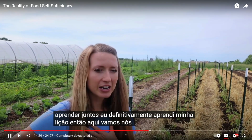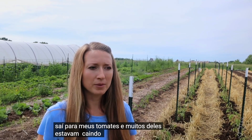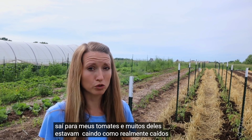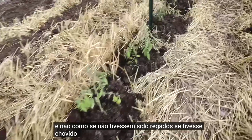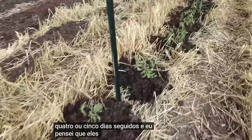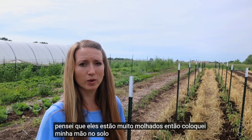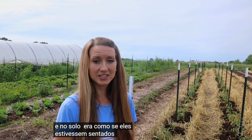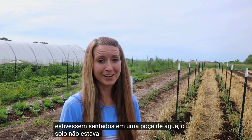So yesterday I came out to my tomatoes and a lot of them were flopping over, like really droopy, and not like they hadn't been watered. It had rained for 4 or 5 days straight. And I was like, I think they are too wet. So I put my hand down in the soil, and down in the soil, it was like they were sitting in a pool of water. The soil was just not draining.